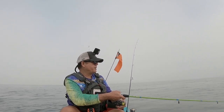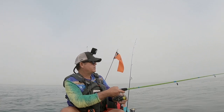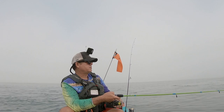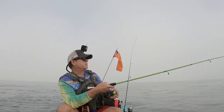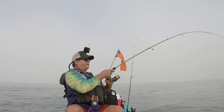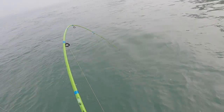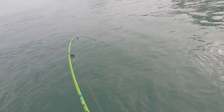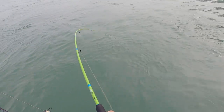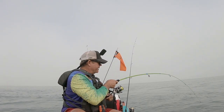Finally getting a hit. It's been a long time. Little fish though. There he is. Hey, he's not so little. Oh my gosh. It's been a long time since I had a hit, man. I'm talking almost an hour since I've had a hit.